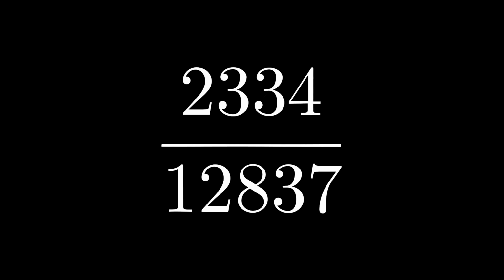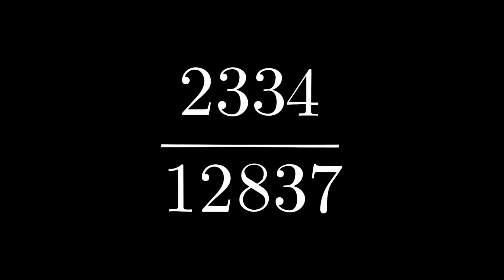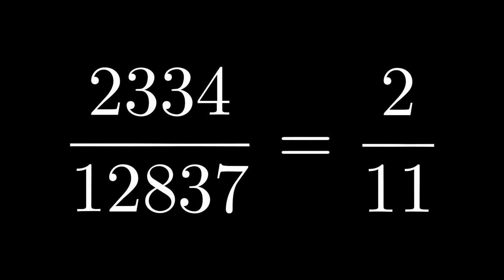2,334 and 12,387. By inspecting the digits, we can see that both numerator and denominator are divisible by 3, and with a bit more simplification, we can find that this fraction simplifies all the way down to the pretty straightforward 2/11. I recommend that you stop the video and simplify this fraction yourself, factor by factor at this point. You might even spot what I found too.